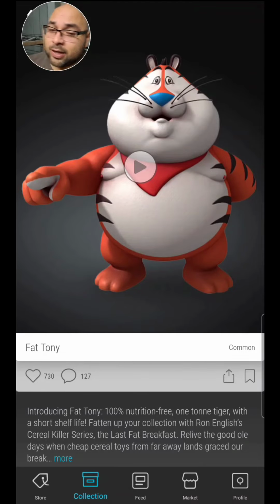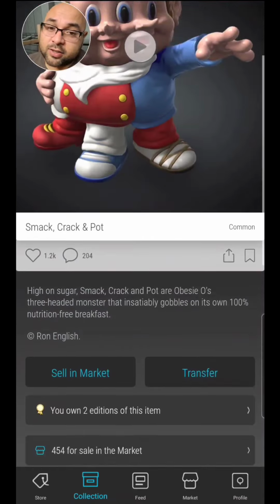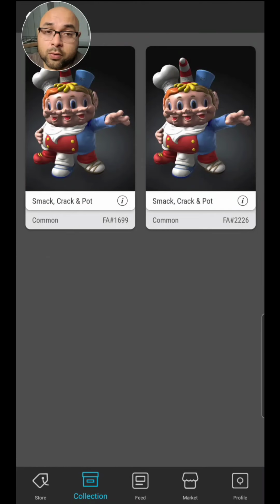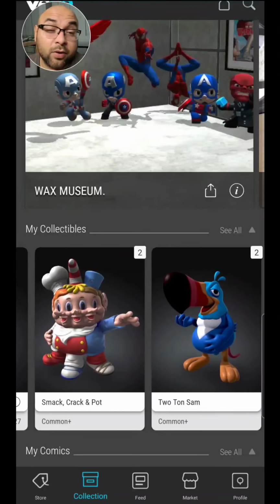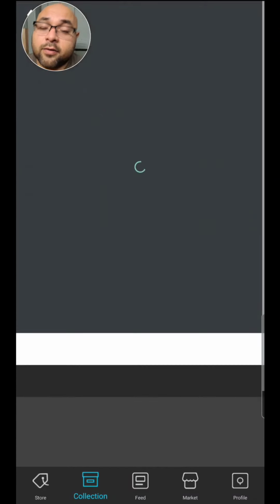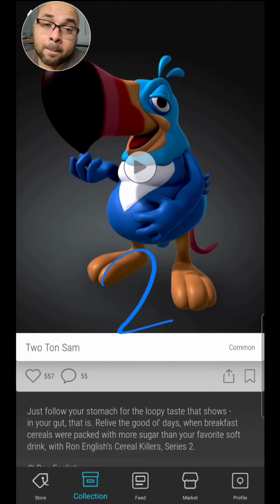It's a good idea, guys, to have different strategies, not to stick to just one, not to stick to just the drops and you flip it. There's some great ways to make gems on the veve marketplace. See, this guy is my number 2-ton Sam.